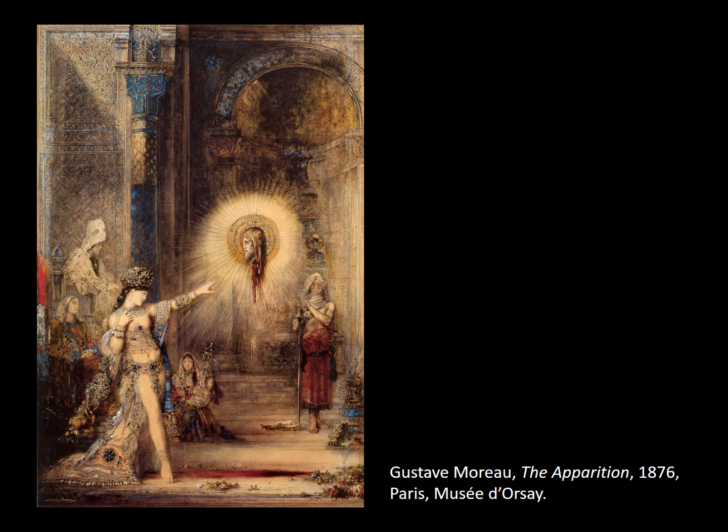Another one of Moreau's most famous works is a picture called The Apparition from 1876. He makes many versions of this picture. This one took him 7 years to paint, and you can see that he's built up the surface of the paint. It's very thick and almost encrusted in its style. He exhibits it at the Salon in 1876 once he finishes it, where it caused quite a sensation.